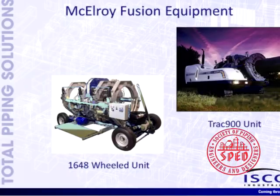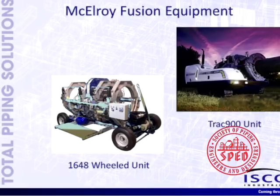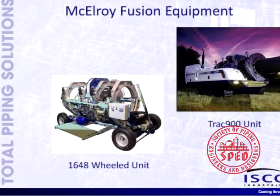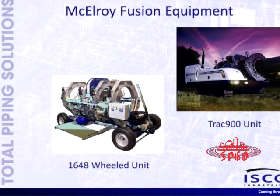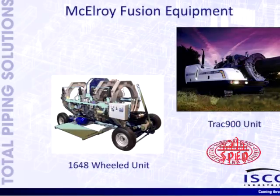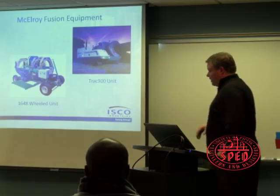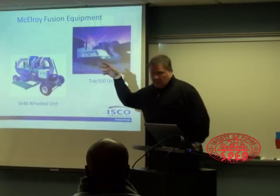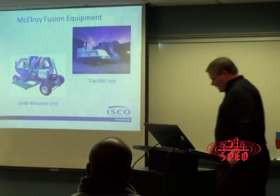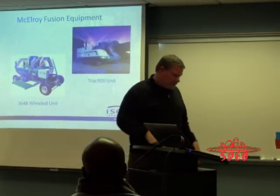So some of the equipment that's out there, the biggest manufacturer of butt fusion equipment in the world is McElroy out of Oklahoma, and we're their number one distributor worldwide. They have wheeled units. They have units that are on tracks, as you can see here. We have some with lights, so you can work at dusk and dawn. All that kind of stuff, as you can see in this 1648, there's a little platform for you to stand on to actually work the machine.